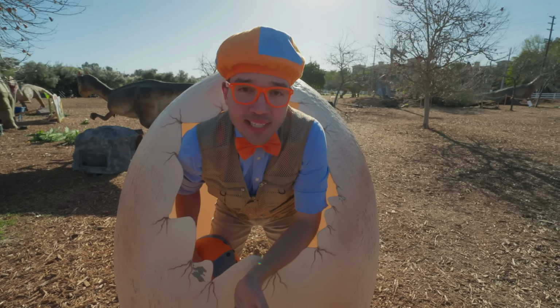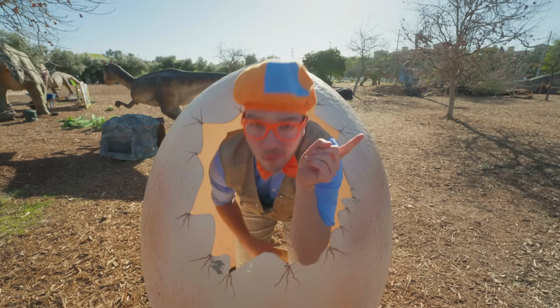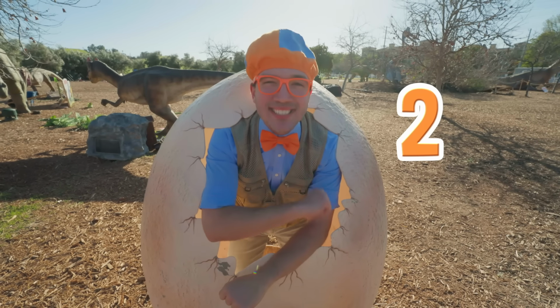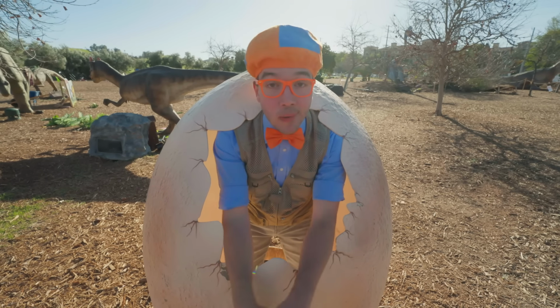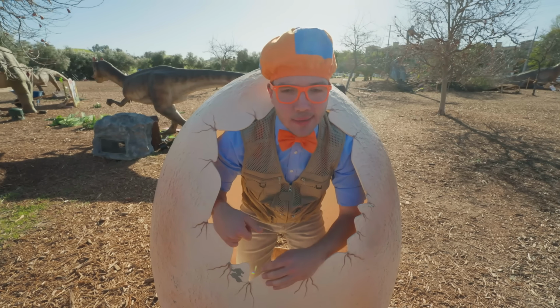Well, how many does that make? Well, we first found one egg, and now we have another egg. Two! One, two eggs. Yeah! Well, time to see if we can find some more dinos and some more of these eggs.